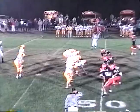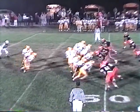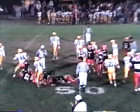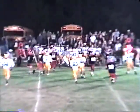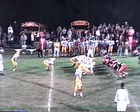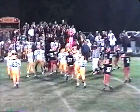Get the set. It's going to be coming to the right, to the left side. Ready here with the ball. Ready to get the ball carrier, and he's up.